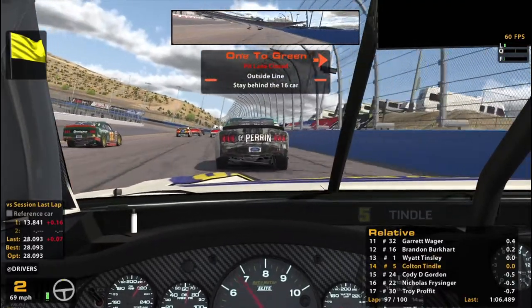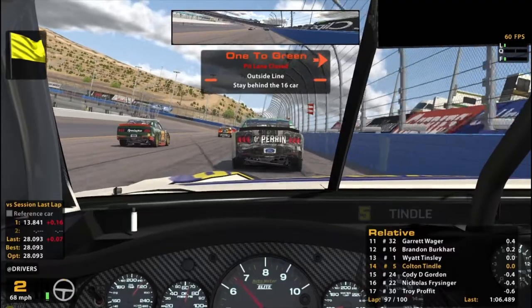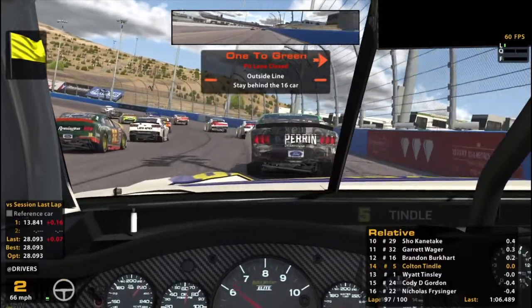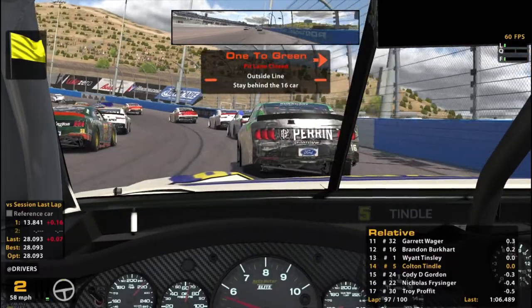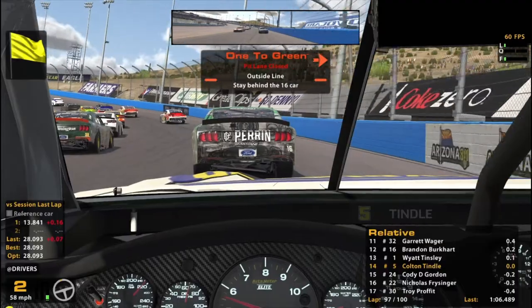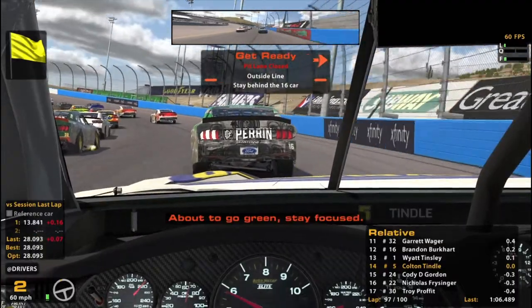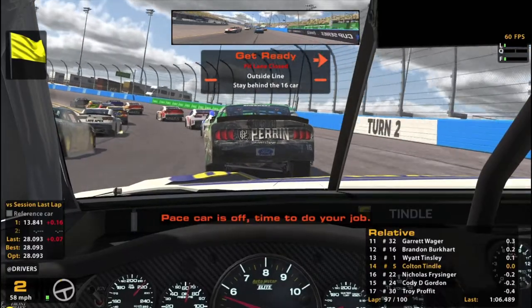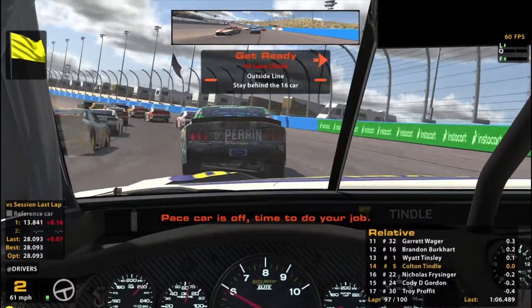It was at 29, wasn't it? I think it was. Gingerbread's rear end damage. I believe that's what happened. Off and out off pace. Gonna find out. About to go green. Stay focused. Pace car is off, time to do your job.